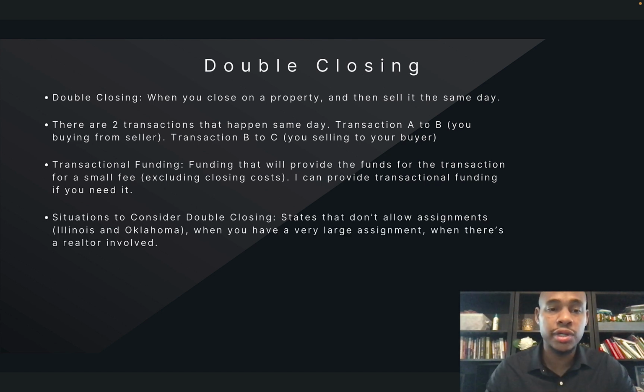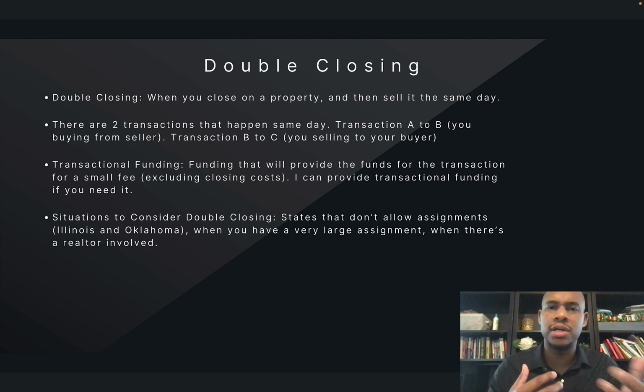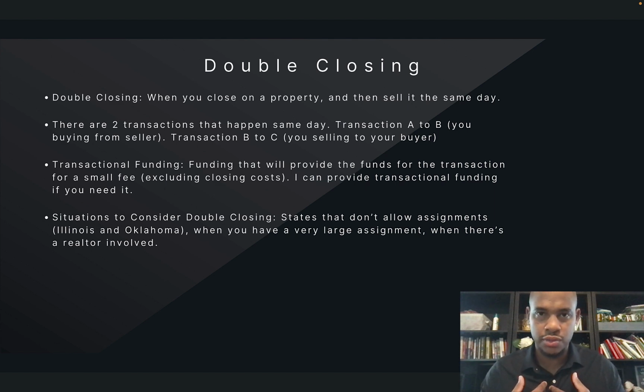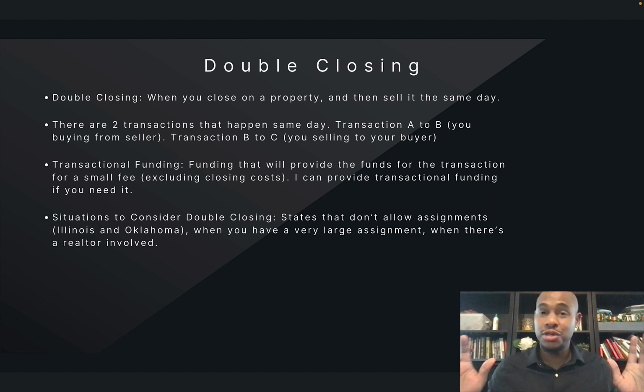So, situations where you need to consider double closing: states that don't allow assignments. As of right now, apparently Illinois and Oklahoma do not allow assignments, or they have like one assignment rule, or you have to be a licensed realtor to assign, all that stuff. We're not licensed, guys. We're not licensed realtors. We are just wholesalers, right? So you can double close in those states, but you can't assign in those states. Literally, everything's the same up until this point, we're just going to do a double close.